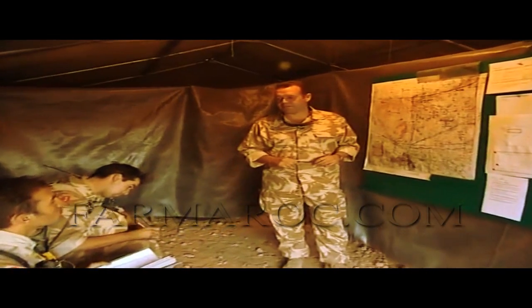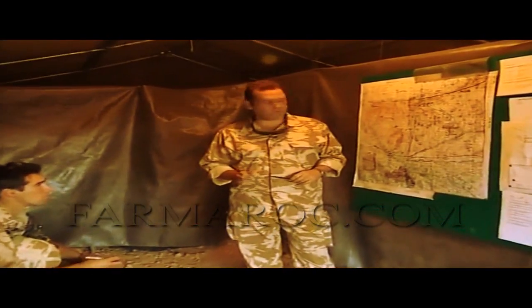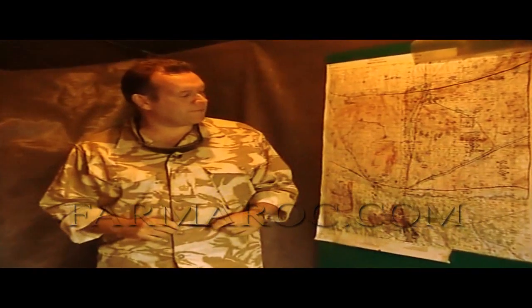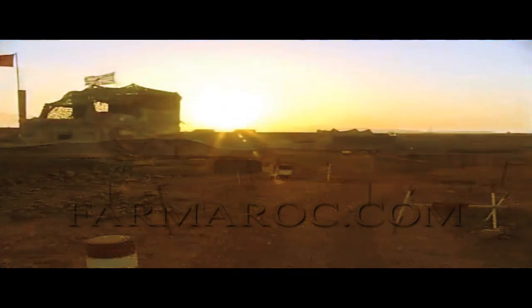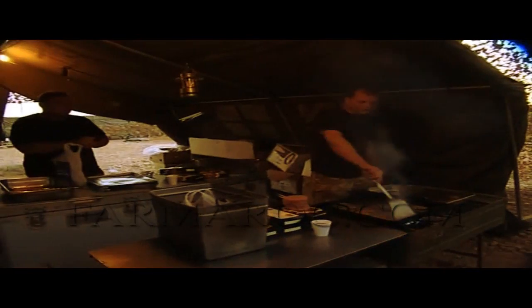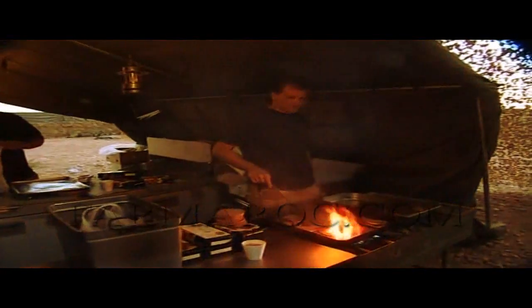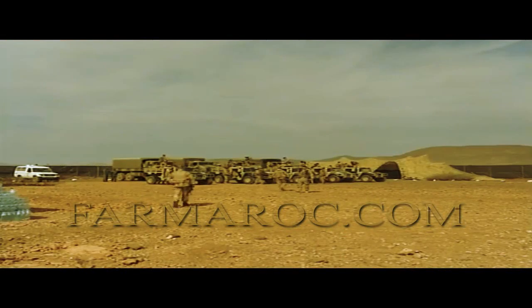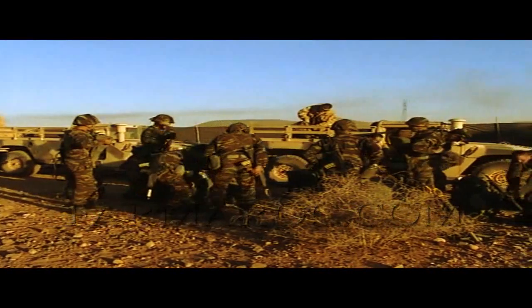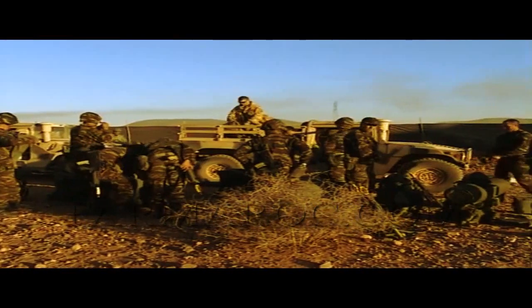So the idea of the exercise was to deploy to a forward operating base, away from the usual camp where we stay in Ram. We build this camp here, which you can see around us, and then work from this base. And we've got everything here. We've got our field kitchen, our field ablutions, our mechanics and engineers out here as well, and indeed the 5 platoons, because we've got 3 platoons from G Company and 2 platoons from the Moroccan Armed Forces, which are attached to us as well.